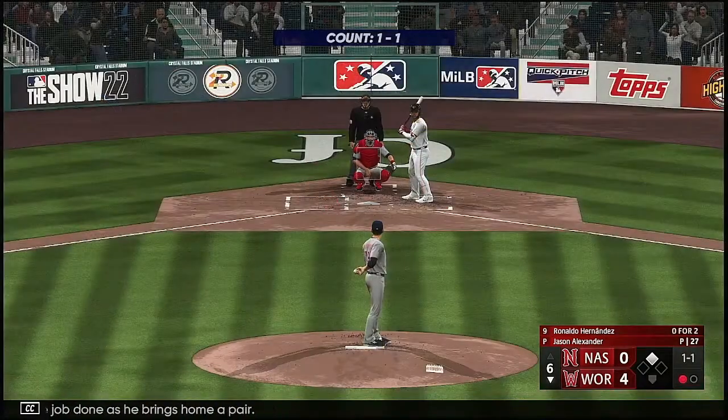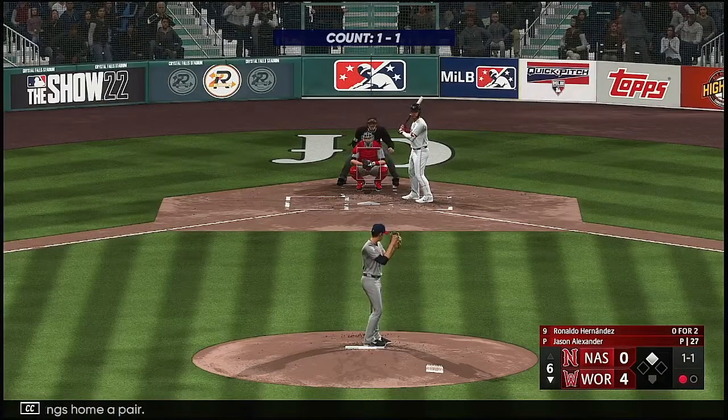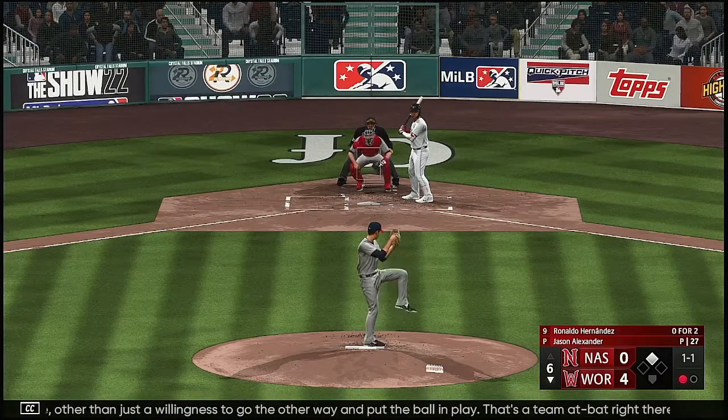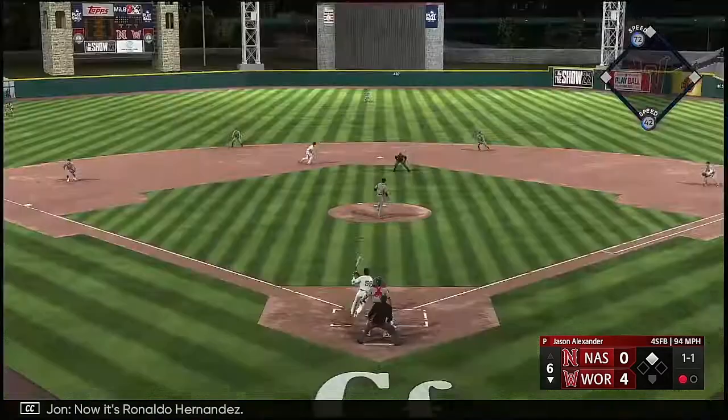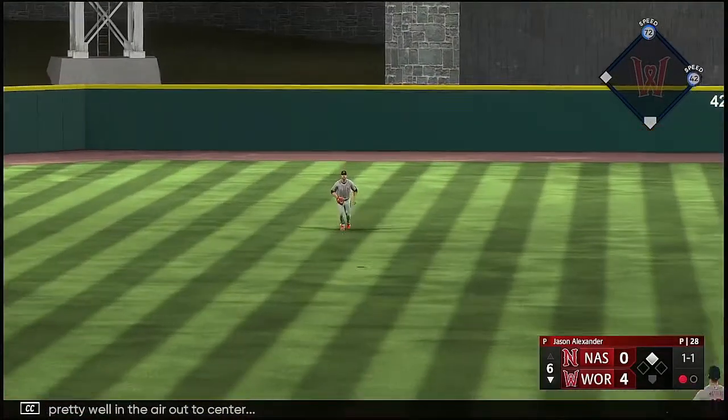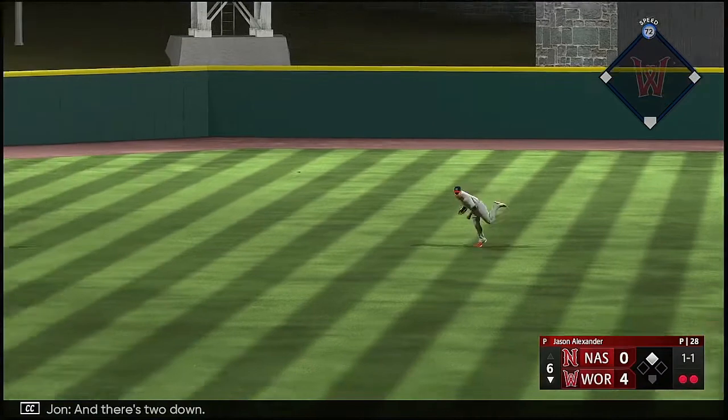A two-run double. Gets the job done as he brings home a pair. Not much to this one other than just a willingness to go the other way and put the ball in play. That's a team at bat right there. Nice job of staying back and letting the ball get deep. Now it's Ronaldo Hernandez. Hit pretty well in the air out to center. And there's two down.